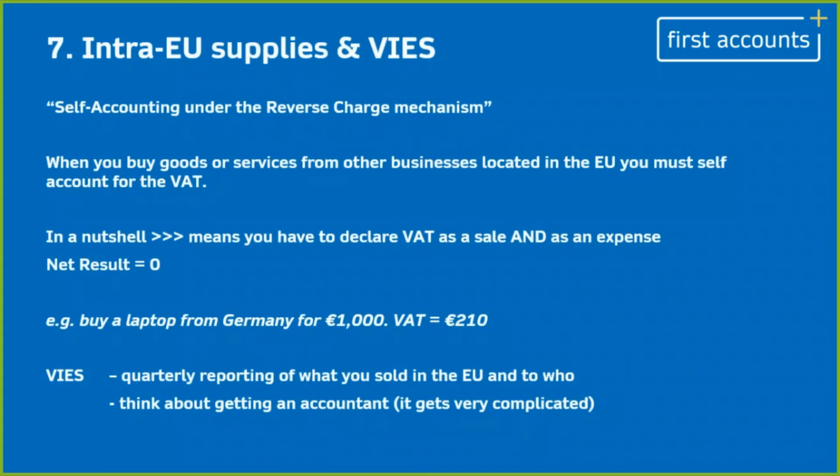Okay, now to go back into the Intra-EU supplies and VIES. It's called self-accounting under the reverse charge mechanism. So if you buy goods or services from other businesses that are located in the EU, you have to self-account for VAT. And in a nutshell, it means you have to declare VAT as a sale and as an expense, and the net result is therefore zero.